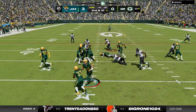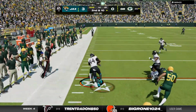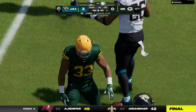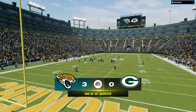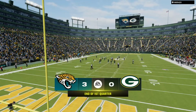Ready? Now they'll toss to Jones running left. Oh, able to avoid him. And they're able to get this one across the 35. 3-0 after one on EA Sports. Jaguars 3, Packers 0. Back for the second quarter in Green Bay.